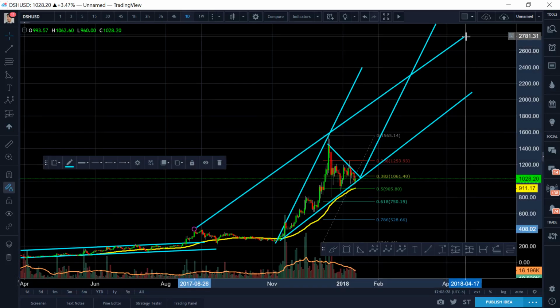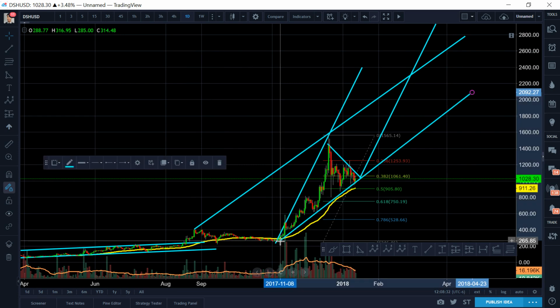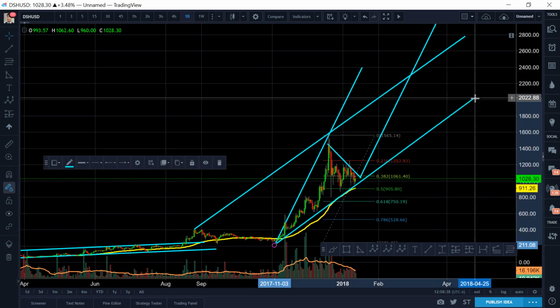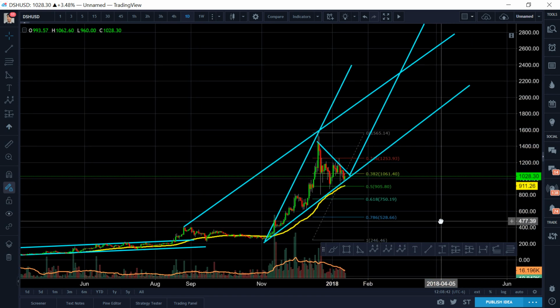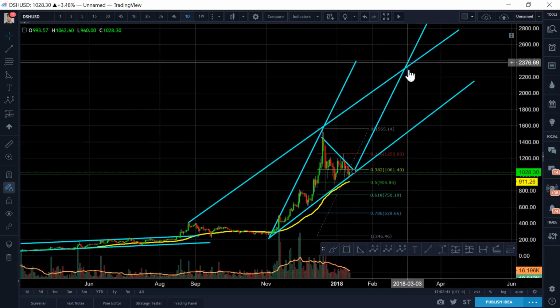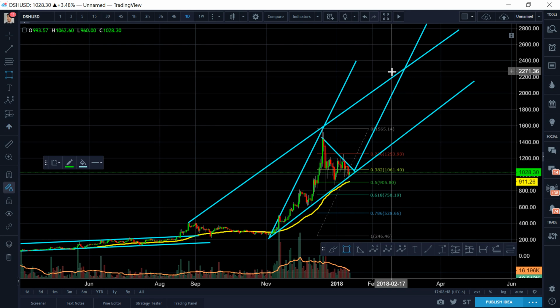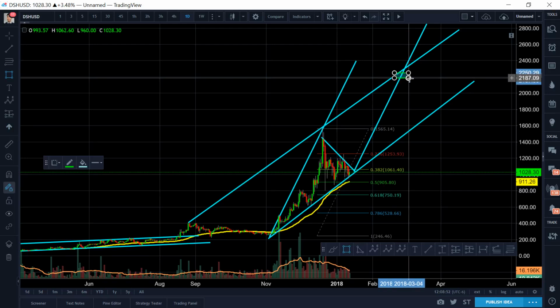So let's just clone that right there and assume symmetry again, from where we landed. You can assume that this doesn't hold and it ends up becoming a little bit less like that. We first of all have a general target of right here based on trend angle analysis. I'm going to shoot for 2250, 2100 to 2250.